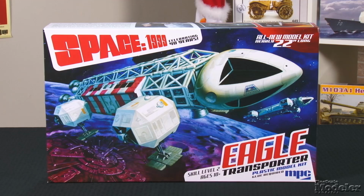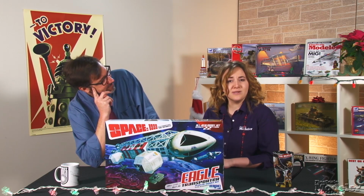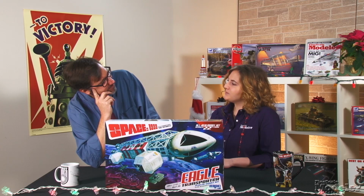We start today with a kit I am really excited to see, and that's MPC's 22-inch Eagle transporter from the 1970s TV show Space 1999. A Gerry Anderson production, the sci-fi series follows the adventures of 311 humans trapped on an errant moon set adrift by a nuclear explosion.